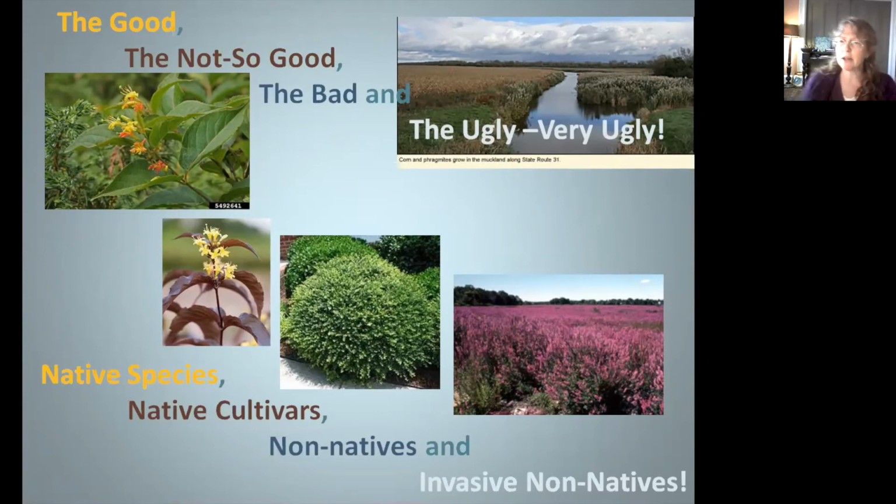There are a lot of people that have different thoughts on native cultivars, and I am one of the people that know that native cultivars, while they're not as bad as the others, are not as good as just using a straight native. For example, with the Diervilla, and I'm going to be giving a talk on this next week on this particular issue.